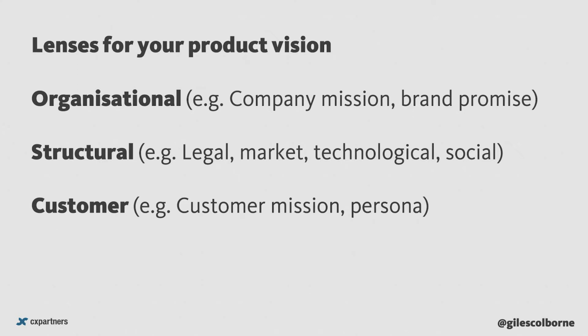So some organizations have a clear mission or a rock-solid brand definition, and others have nothing written down. Some have obvious structural changes that are shaping the landscape. It might be open banking or new ways of working, or our customers are shifting to mobile. Other times, those things seem to be marginal. Discovery should be about finding out about those lenses. And if you look at only one, then you're in trouble.